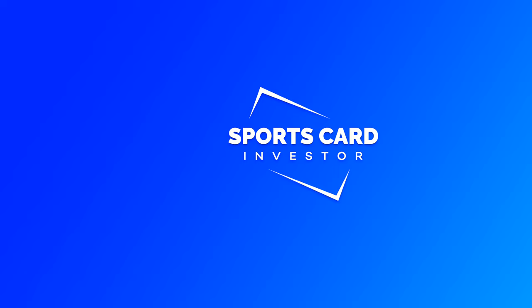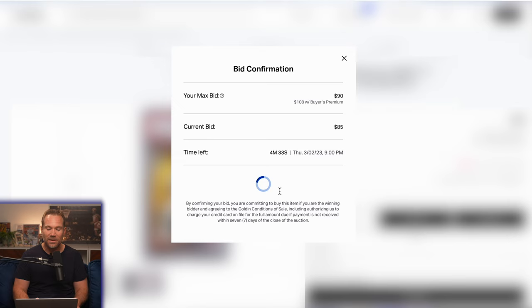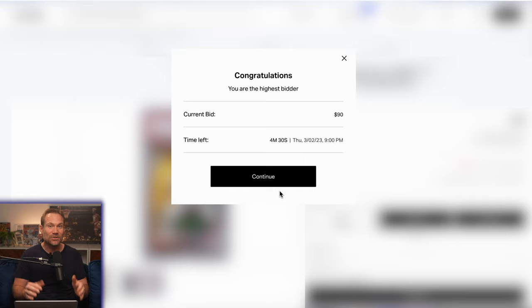Now, this is a pretty cool card. This is Blaze Jordan's first prospects card from 2021 Bowman. This is the gold refractor, numbered to 50. Now, why do I care about Blaze Jordan? Well, because he's actually a big card collector. He does card breaking. He's big into cards. So that's pretty cool. And to own his gold refractor, numbered to 50, this is actually a pretty good value for what this card is selling at right now. So let me go ahead and put in a bid on this one. Who knows? Maybe I'm actually bidding against Blaze Jordan tonight in this Goldin auction.